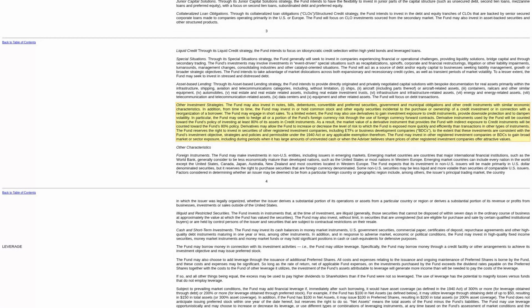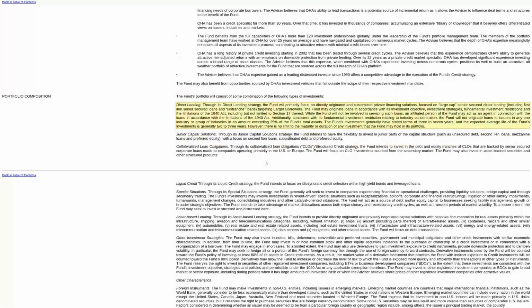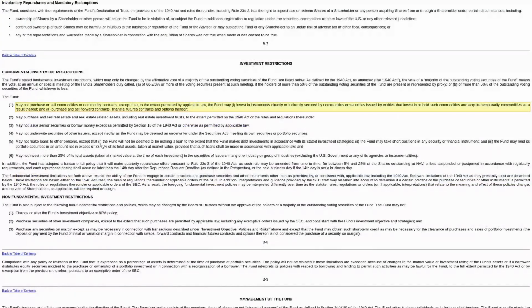Let's scroll down all the way to the list of what the fund cannot do. It's the so-called fundamental investment restrictions. First, they're restricted from anything with commodities. They're a low commodity fund, but they can purchase and sell real estate, as they are not allowed to underwrite securities, meaning they can't make an IPO, initial public offering. They're also restricted from making loans to other people, but they can technically do short positions. It may not invest more than 25% of its total assets into one industry. So this fund will be diversified in terms of exposure to different industries.